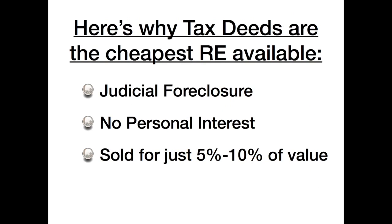Now, here's why tax deeds are the cheapest real estate available, hands down. You will not find a cheaper way to buy real estate anywhere in the United States. I know that for a fact. Here's why. First off, that judicial foreclosure. That judicial foreclosure gives the property something unique in that it doesn't have any type of encumbrances or claims.